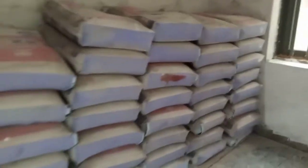And then this is the second room. This room has 4 small windows, but it's okay, manageable. So this is the second room, and then we have the toilet. Some of the workers were in the toilet working there, so I didn't even want to disturb them. So that's the toilet of this particular room. Now let's move over to the duplex upstairs.